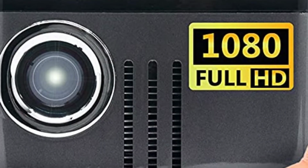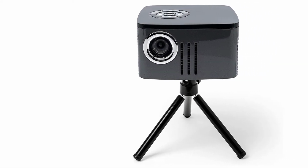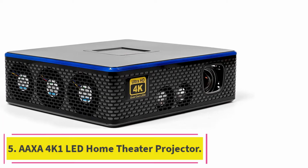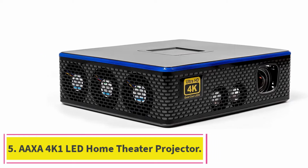It's bright and contains a good amount of contrast, so the colors appear vibrant. This is a projector that can hit the road with you and plug into anything you need along the way. At number 5. AXA 4K1 LED Home Theater Projector.